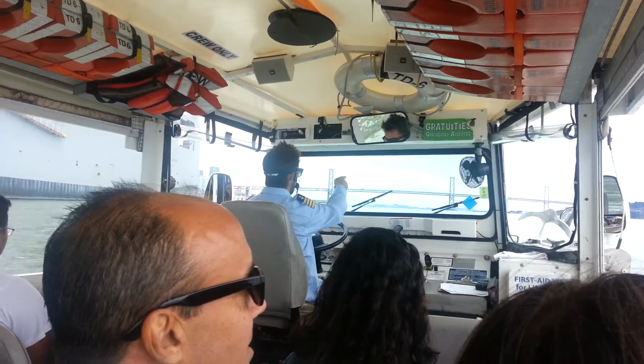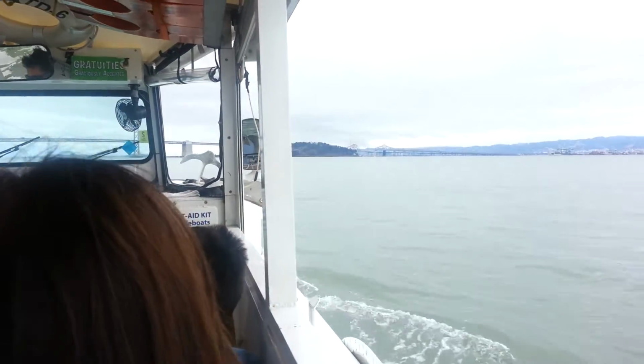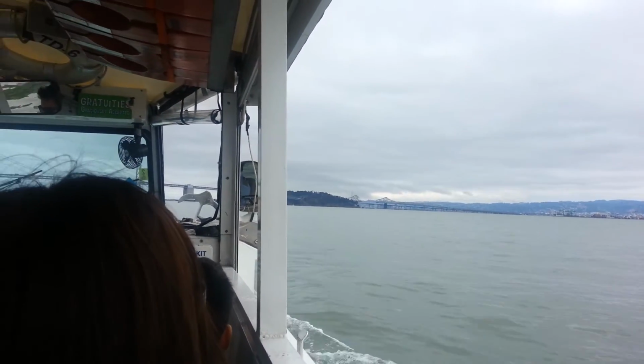The body of land in front of us, that's called the Yerba Buena Island. And there's another body of land behind.